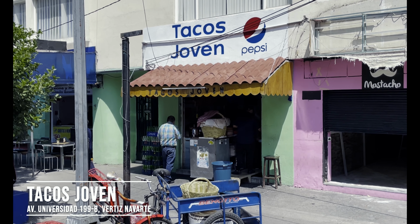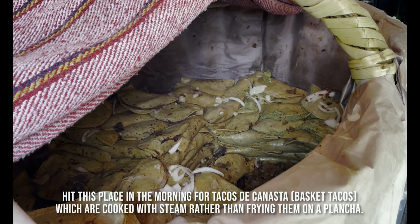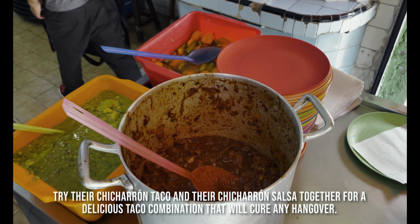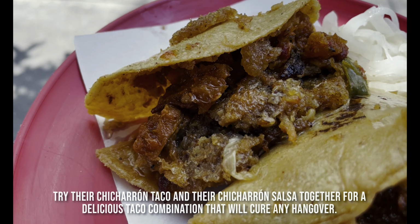After a night of mezcal, you're going to want to wake up and go to Tacos JOVEN. This place is known for tacos de canasta, which means basket tacos. They are cooked with steam rather than frying them on a plancha, and their chicharron taco and their chicharron salsa together made for a delicious combination that will cure any hangover.